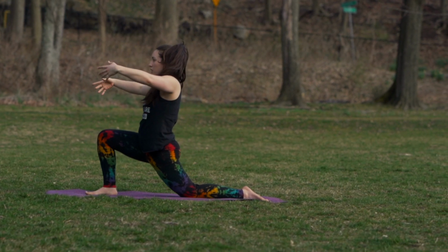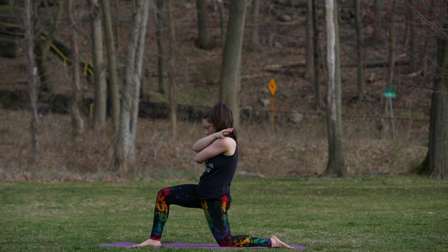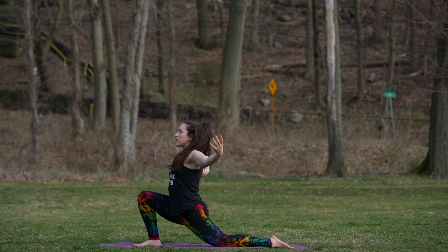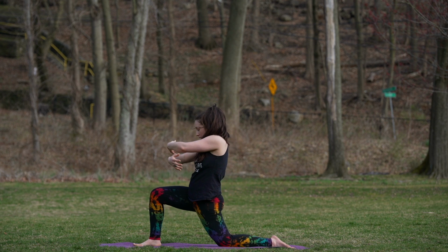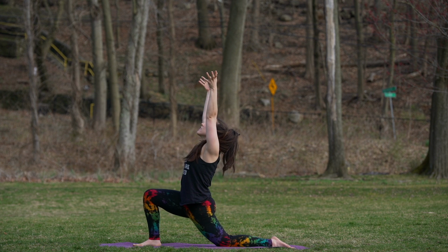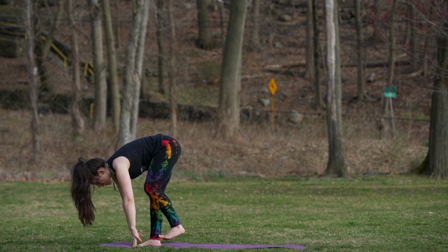Inhale, this is just our moving meditation once again. Exhale, right arm on top. One more. Bringing a tenderness to this last hug. Inhale, arms up towards the sky. Exhale, hands down. Step left foot forward and fold.